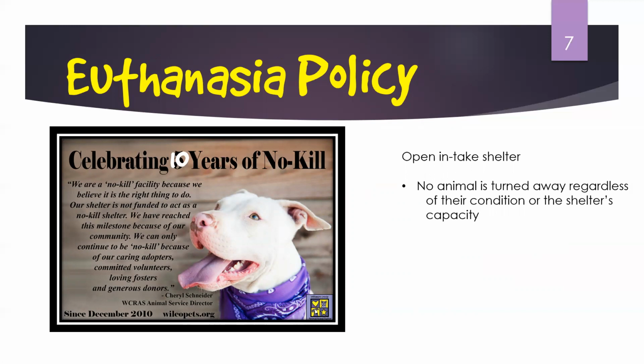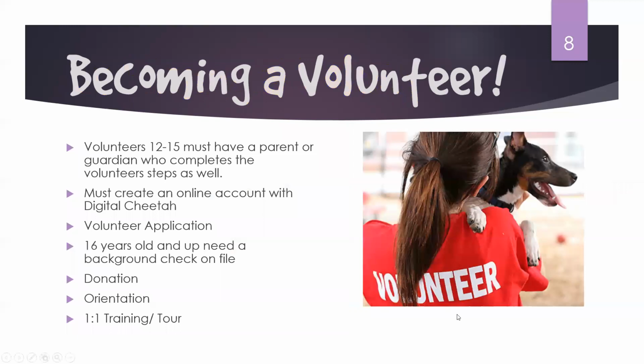We are an open intake shelter as well, which means that no animal is turned away, regardless of their condition or the shelter's capacity. So in spite of being an open intake shelter, we are still able to have that no-kill status and maintain it. And how to become a volunteer?